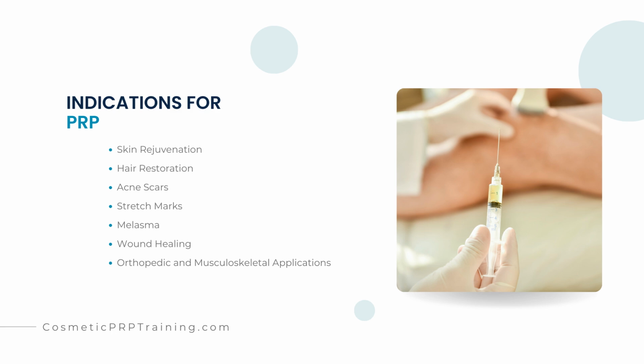Acne scars. When used with microneedling or laser treatments, PRP can help significantly reduce acne scars by boosting the skin's natural healing processes. Stretch marks. PRP helps reduce stretch marks by encouraging collagen production and improving skin regeneration. Melasma. Though tough to treat, PRP has potential in improving pigmentation issues like melasma by repairing damaged skin cells.